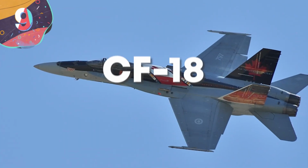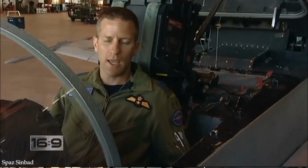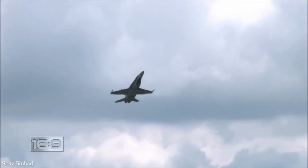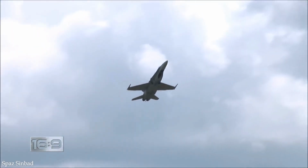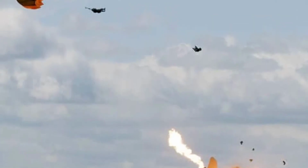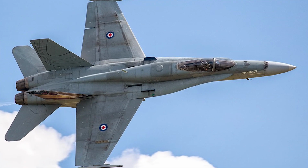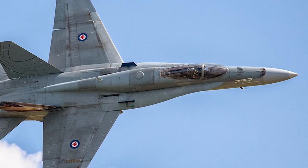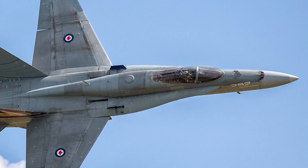Number 9. CF-18. Captain Brian Buse was performing in a CF-18 Hornet at the Alberta International Air Show in Canada in July of 2010, when a series of events led to spectators seeing a truly one-of-a-kind display. He didn't realize it, but the engine had been malfunctioning throughout the flight, and combined with strong winds at the time, he began to struggle to keep it under control.